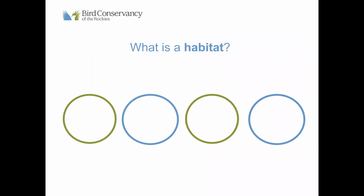So as I just mentioned, we want to help conserve birds and their habitats. So what does it mean to conserve? To conserve means to protect or to save. So we want to protect or to save birds, but also their habitats. So what is a habitat? You can pause the video here and write down or discuss what you think a habitat might be.